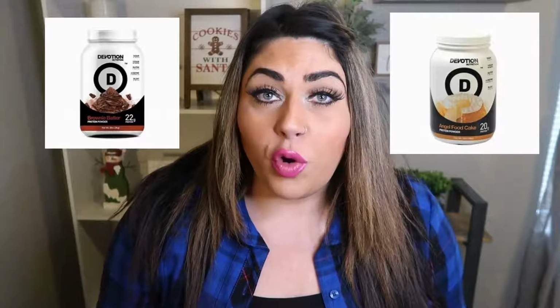It has the best ingredients. It is bloat-free. It has MCT oil, which is a healthy fat. It is loaded with 20 grams of protein. It comes in 2 absolutely delicious flavors: Angel Food Cake, which is a vanilla type of a protein powder, and Brownie Batter, which is Devotion's chocolate protein powder. They are absolutely delicious. They don't taste like a protein powder. There's no chalkiness, there's no whey taste, there's no aftertaste. They do not make you bloat like a lot of other whey proteins. They just truly taste delicious.